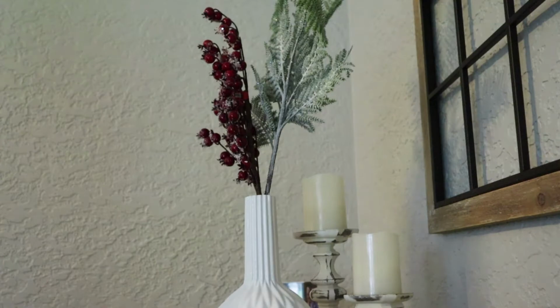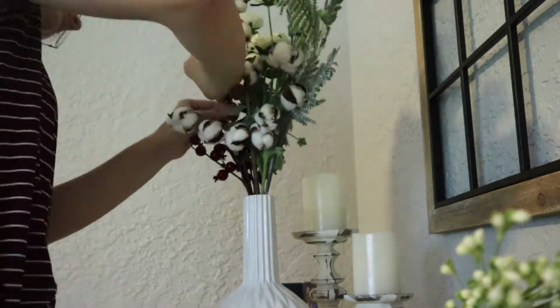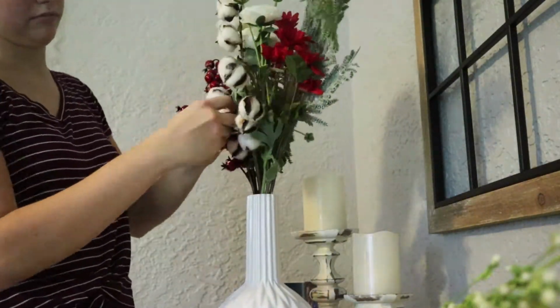So this white cabinet is a blank slate. It's white. I really wanted red in this color scheme. Red was the main color that I wanted to include, as well as green. My mom always says that she wants a pop of color, so I tried to deliver and give her her pop of red that she really wanted.